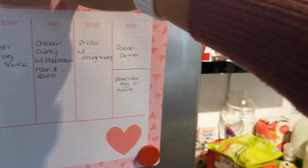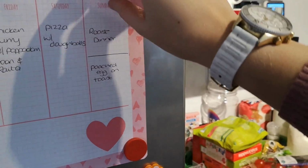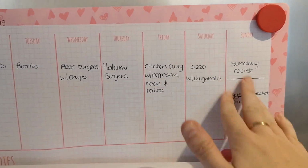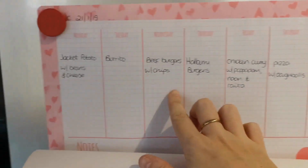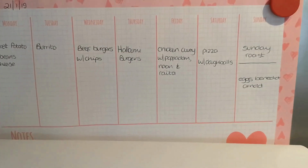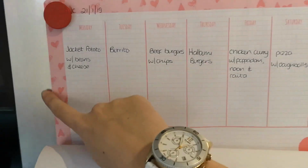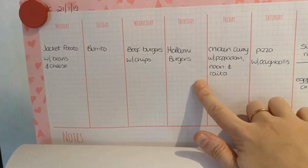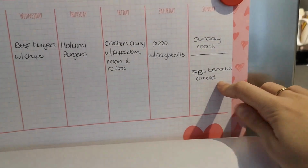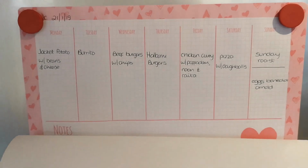This is what we've got this week. So tonight is pizza and we've got poached egg on toast for tomorrow. This section generally tends to stay the same, and we just mix up these three. I'm trying to encourage more meat-free. So we've obviously got meat-free here, and then meat-free on Sunday evening. So yeah, now we can move on to what it is that we bought.